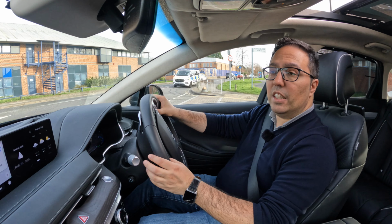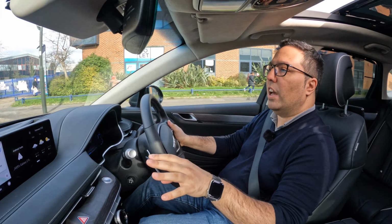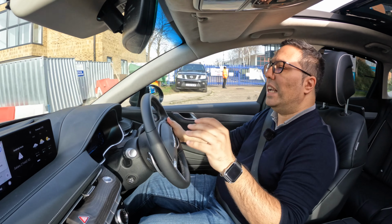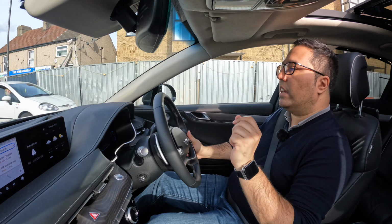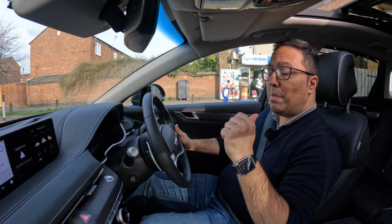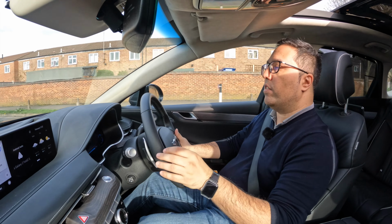This is a fantastically spec'd car. This car starts at around £47,000 in the luxury trim, which is what this is. But this car as spec'd is about £63,000, because it has the innovation pack, the comfort and seat pack, and the executive pack at the back, as well as the panoramic sunroof and the nappa leather seats. So this car is very, very well spec'd.